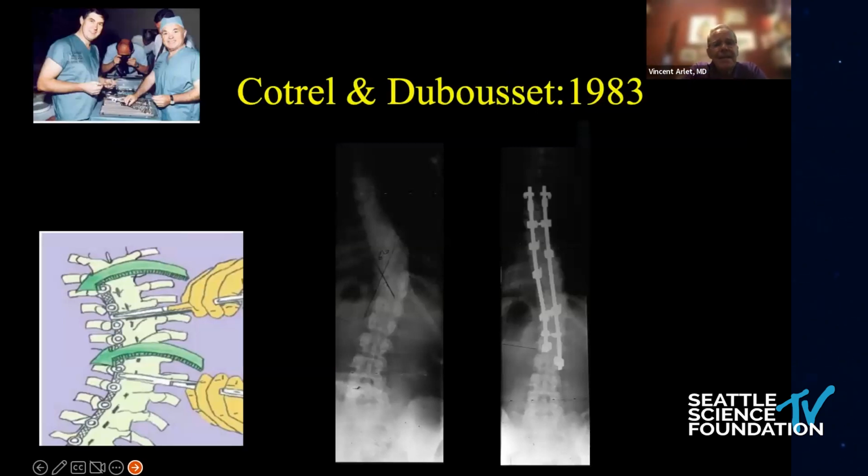In 1983, Cotrel and Dubousset from France came with the CD instrumentation, which was another revolution in spine surgery. As a matter of fact, all the systems we're using now derive from the Cotrel-Dubousset instrumentation system. Whichever company has it, the basis of the instrumentation still comes from the Cotrel-Dubousset instrumentation of 1983. They described the way to correct the scoliosis by derotating the concave rod to bring the rod into the sagittal plane, inducing kyphosis at the same time. They would get the correction of the scoliosis.